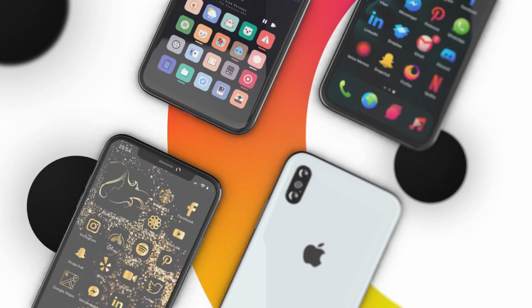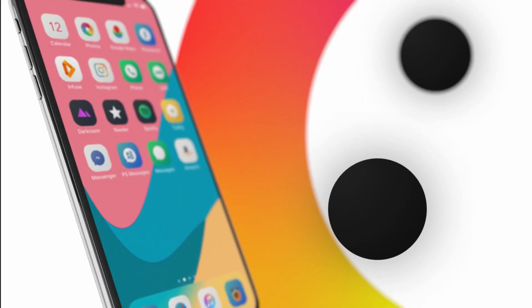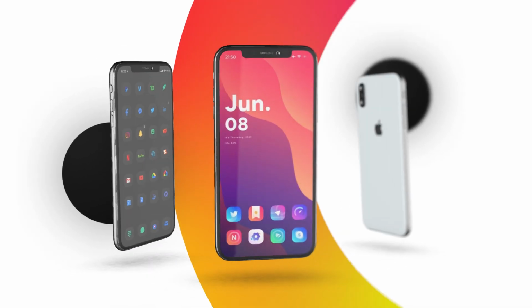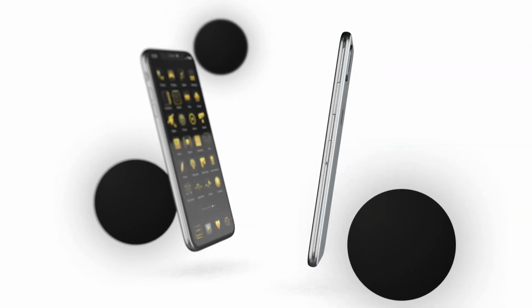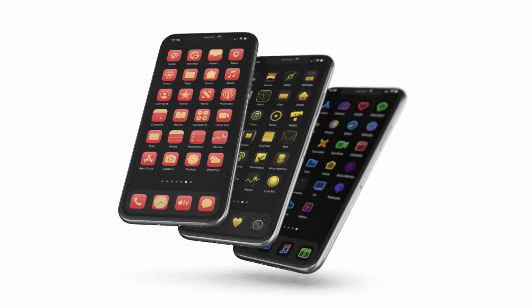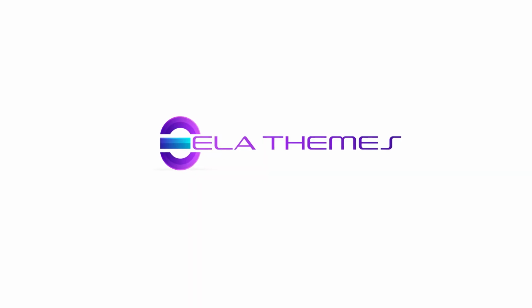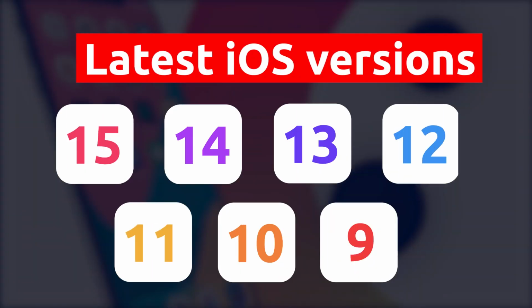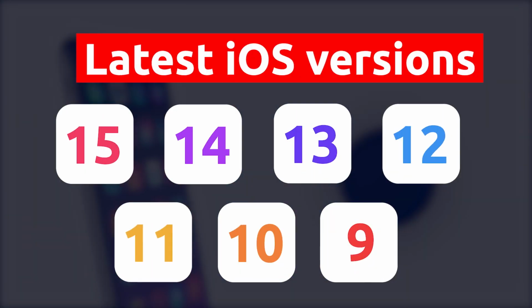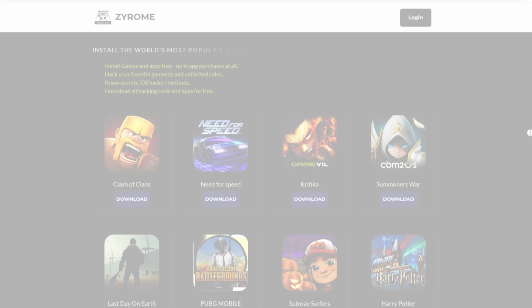Elathemes. Elathemes.com is the world's best and most extensive collection of iPhone and iPad themes for non-jailbroken devices. You can easily install and uninstall themes from the Elathemes website. There is no real theme installation app on the App Store, so Elathemes is the only solution for installing an awesome collection for the latest iOS versions, which includes all of iOS 14 and 15.